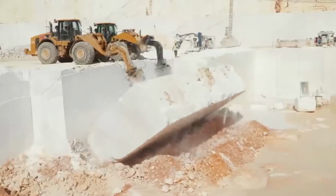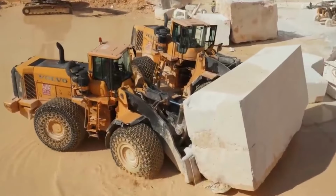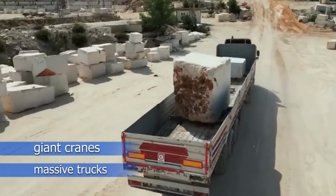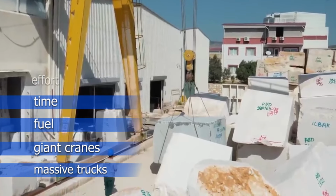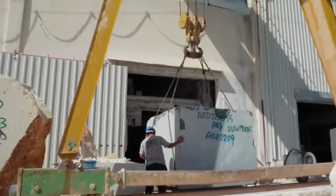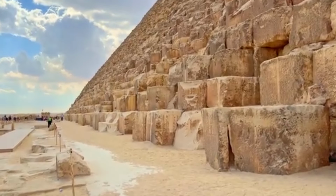Now think about this. In today's world, if we wanted to transport a 50-ton load across that distance, we'd need massive trucks, giant cranes, and a huge amount of fuel, time, and effort. And yet, compared to the stones of the pyramid, 50 tons might only equal 1 or 2 blocks. And here's the real question. Before they even moved them, how did they cut them in the first place?